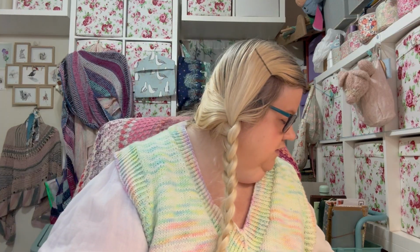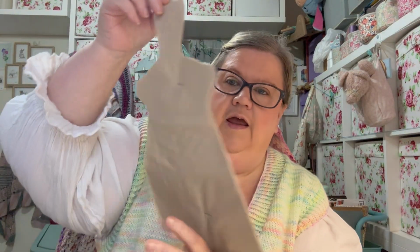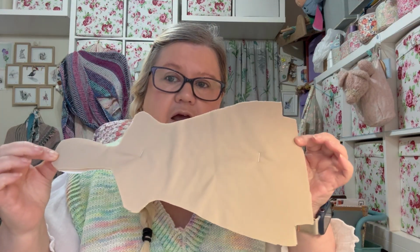And last weekend, this is going to be so fascinating to show you, I cut out the body parts for the Santa. So I've got this is the Santa's body, which I am going to stitch this weekend. If I can get this stitched with its arms and legs attached to it, that will be a good weekend, because I've discovered how long this has taken me hand stitching it.